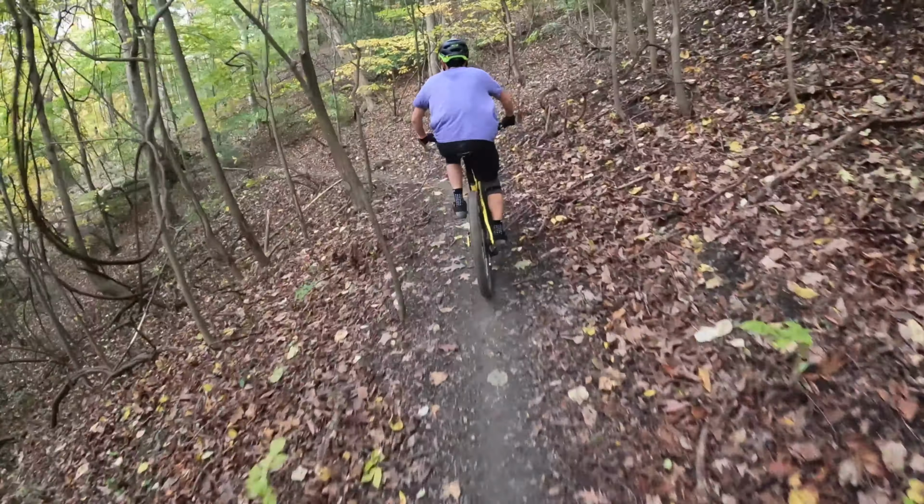Now we have the exit, which is the sketchiest part of the whole trail. Gotta watch your line here. Right there. And come in through here. And we're done. And that's it. Good job. GoPro capture off. Uh-oh.